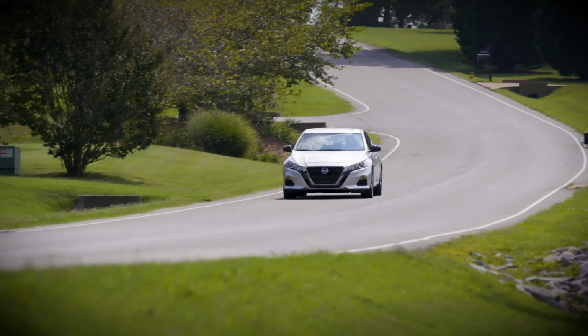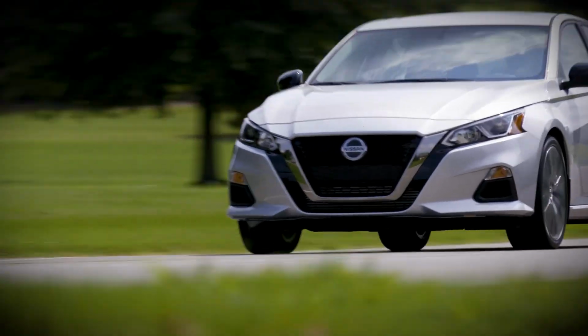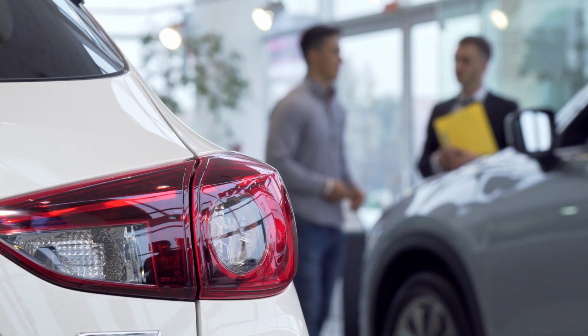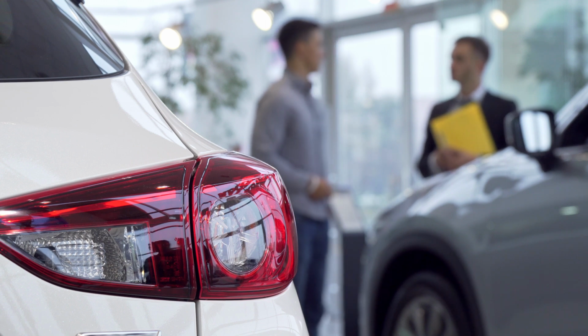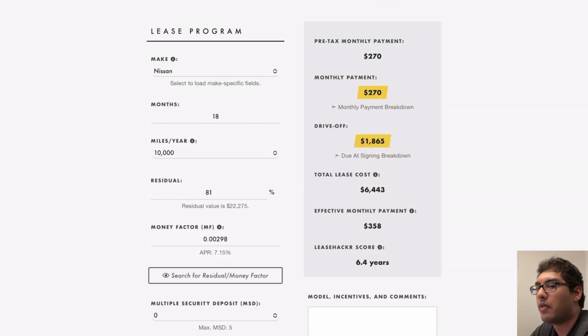And this is the biggest misconception people have with leasing. They think that you have to take it back to the dealership that you initially bought the vehicle from or leased the car from, and you have to go through that whole process where they nickel and dime you for every little dent and scratch and tear on the seat. You don't have to go through that process if you don't want to. You can just trade it into CarMax a week after you buy the car.